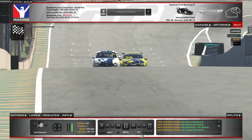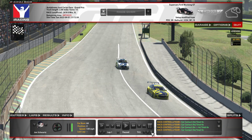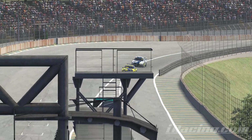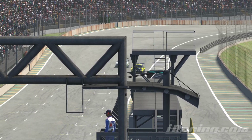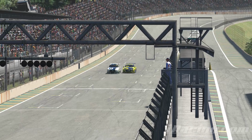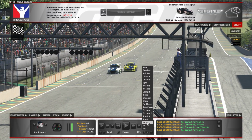Now let's look at that finish in slow motion. So as we're coming to the line here, let's just watch it in slow motion from TV view at half speed. Coming to the line, the V8 supercar going to the outside line, and across the finish line, the V8 supercar just about gets it.